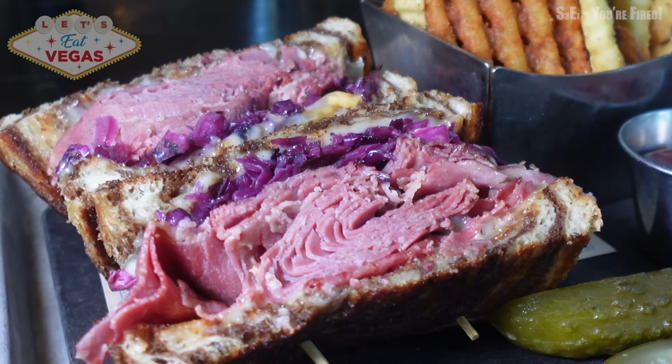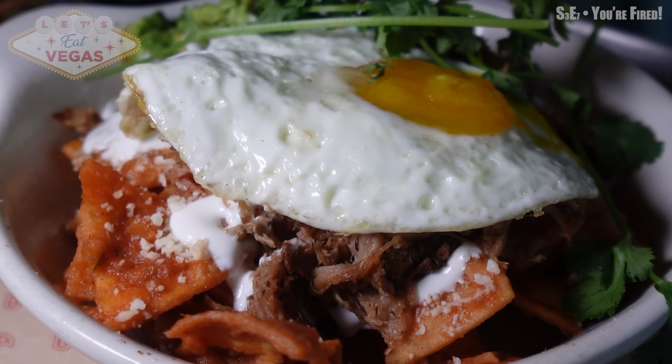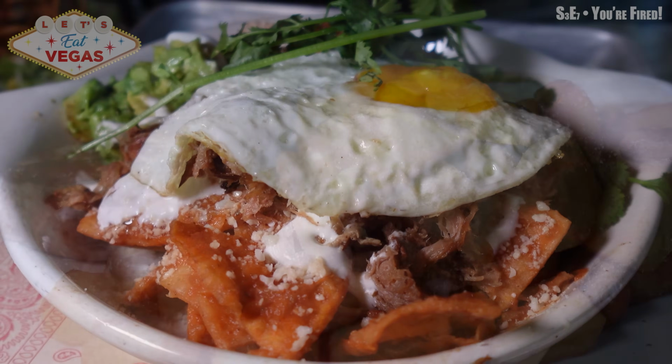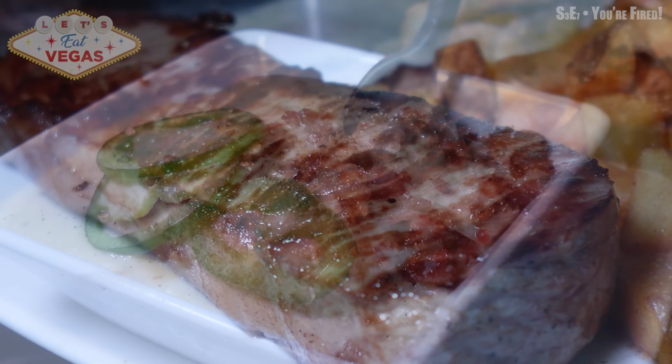What I'm about to say may shock you. All-you-can-eat buffets are not a thing of the past in Las Vegas. They've just evolved. There's a new trend taking Vegas by storm. It's called the Butler-Style AYCE Buffet.